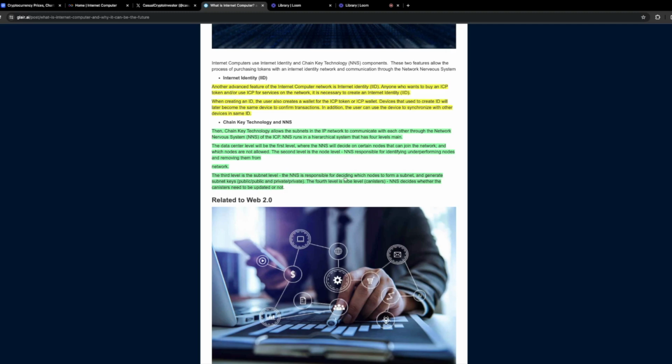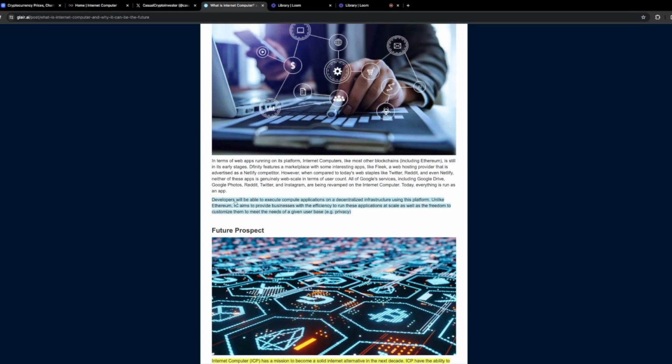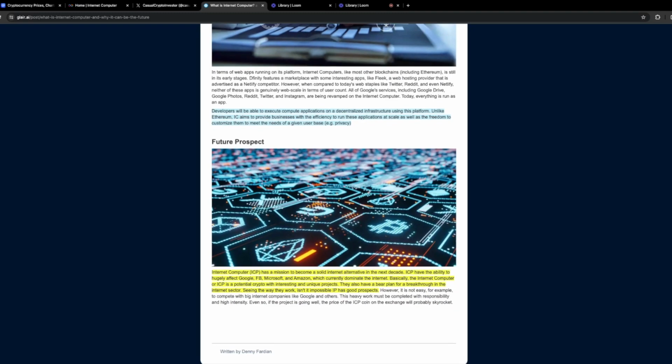The third level is the subnet level. The NNS is responsible for deciding which nodes form a subnet and generating subnet keys. The fourth level is the canister level. NNS decides whether the canister needs to be updated or not, right? Also, developers will be able to execute computer applications on a decentralized infrastructure using this platform. Unlike Ethereum, IC, or Internet Computer, aims to provide businesses with the efficiency to run these applications at scale, as well as the freedom to customize them to meet the needs of a given user base, right? So they can have better privacy, right?